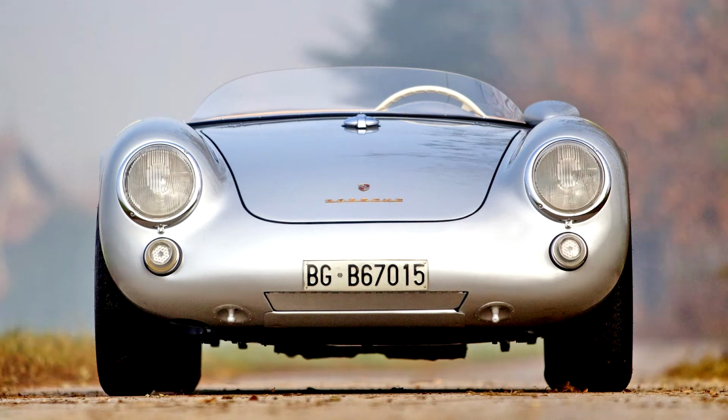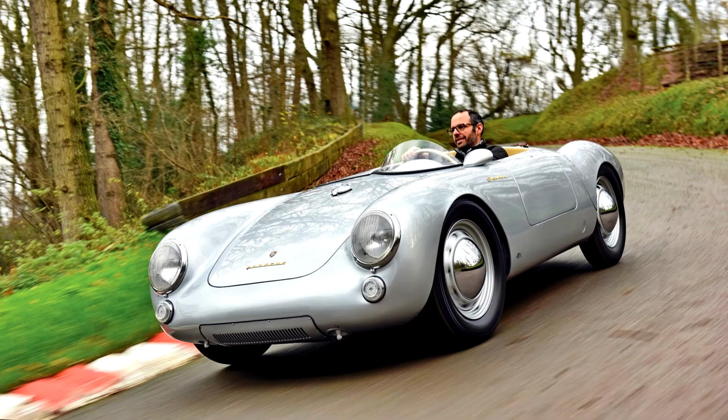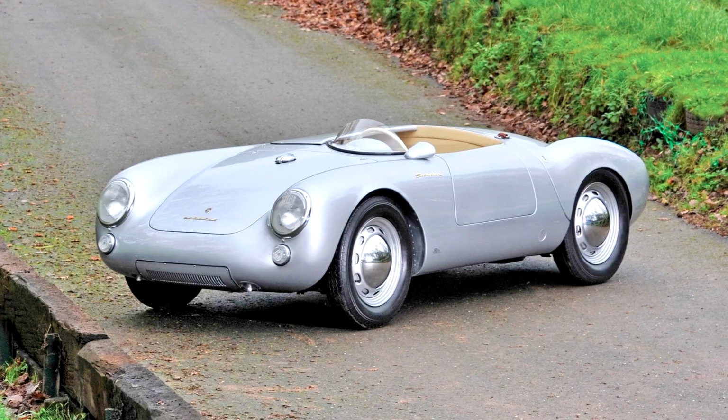A 1957 Porsche 550A Spyder sold at auction in 2018 by RM Sotheby's for $4,900,000, $3,814,118, the highest price for a 550 at auction.